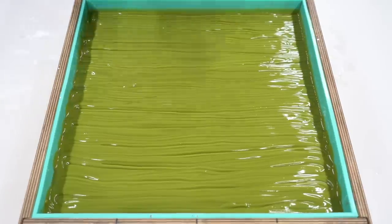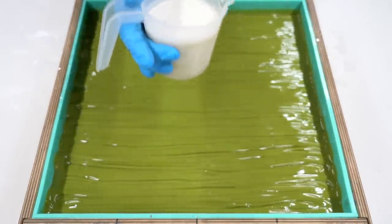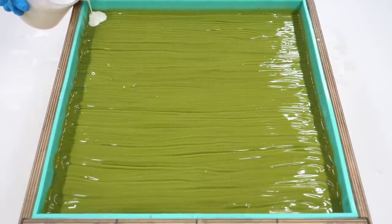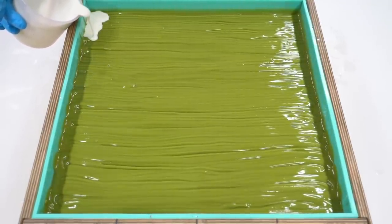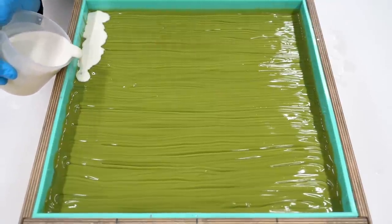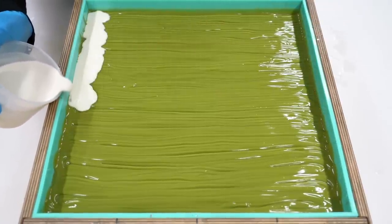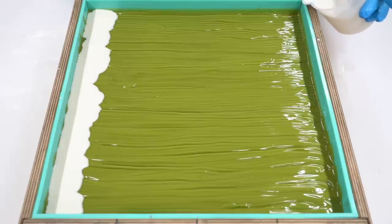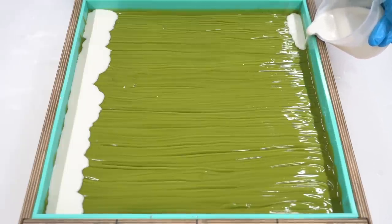All right, time to put some egg whites on top of this soap. That's right, egg whites. I'm going to pour it right here on the side. And then I'll do it on the other side, and then I'll do the middle. It's just that avocado toast is so good with a fried egg on top. I couldn't leave it out. Plus, also, it made for a really cute design.